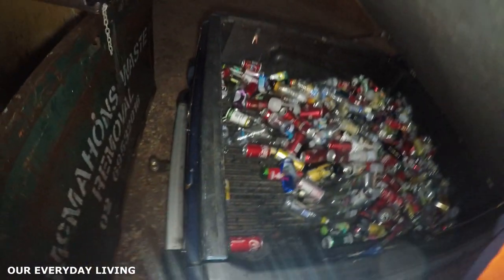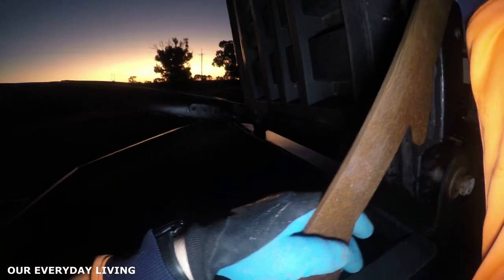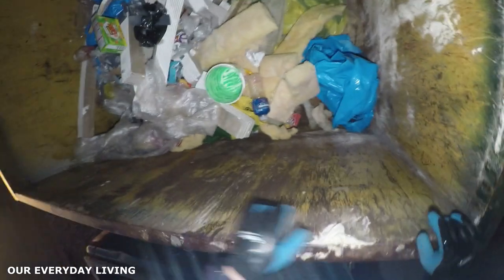Place is coming along nicely. Got the roof on. This is their office that they were rebuilding. Oh, that's a new building. Got a few cans in here. Get into this one. Oh damn, I'm going to go right around the side for that. This one out. Oh, that was heavy.